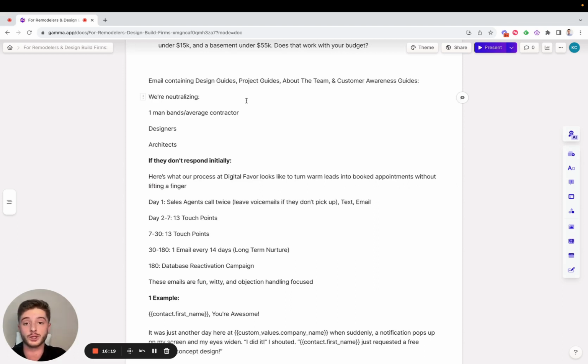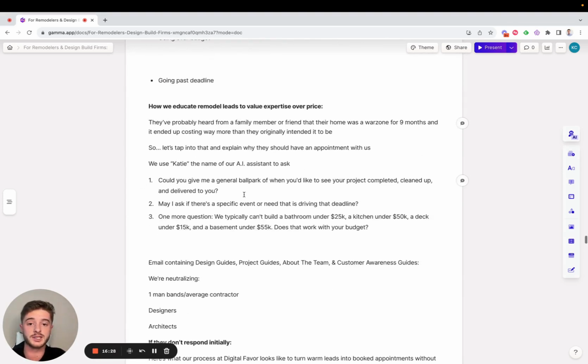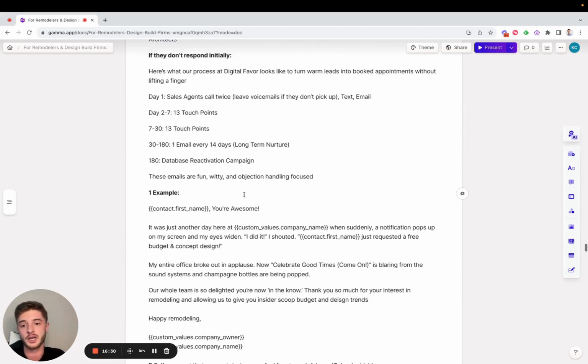And they're probably going to overcharge you, depending on what the architect costs per hour. And so that's how we really educate leads to value expertise over price. And so this is kind of what it looks like in Digital Favor for our clients and how we really get a high booking rate, above the industry average.